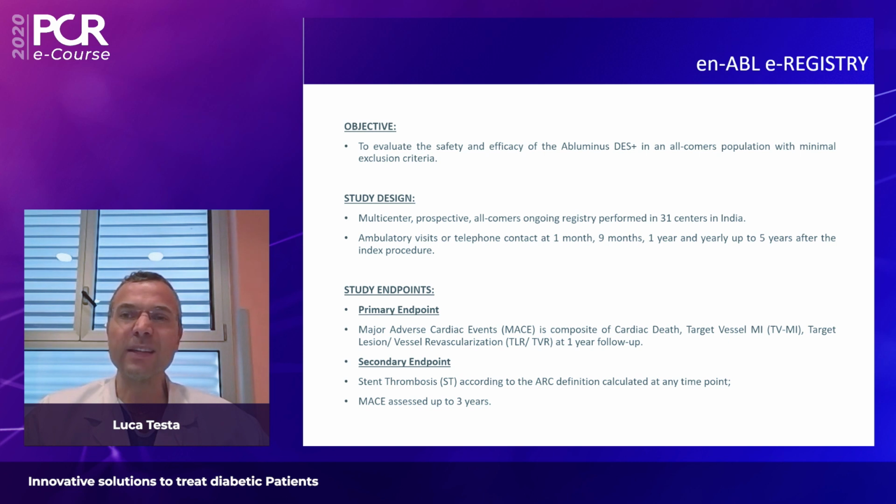The first experience is coming from the ENABLE-E registry, which has as its objective to evaluate the safety and efficacy of the Abluminus DES Plus in an all-comers population with minimal exclusion criteria. This was really a first experience where the stent has been applied to a real all-comers population without exclusion criteria, I would say. The study design was simple, multi-center prospective, and has been performed in 31 centers in India.